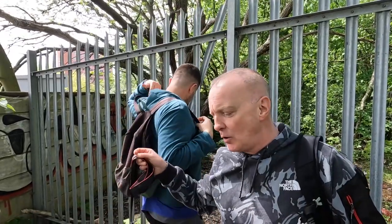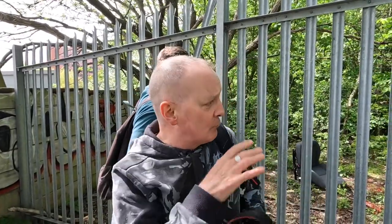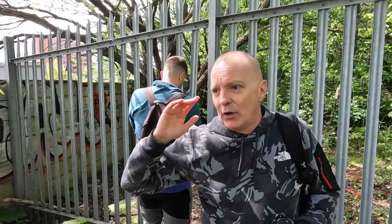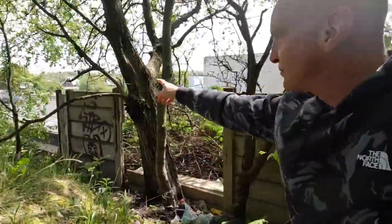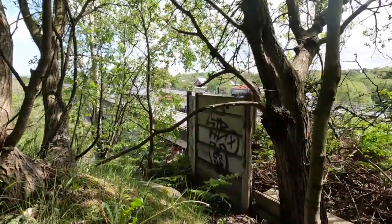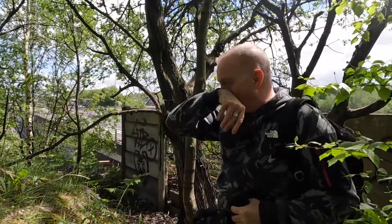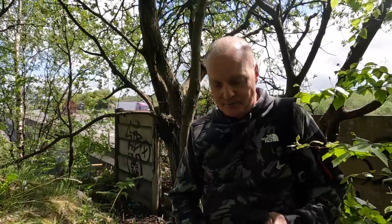Slim and petite. Right, what I want to do is show you now. We're actually on the abandoned railway line, which is there, where this fence is. But look what they've done, what they've put here. Look over here. The M60 motorway, the Manchester Outer Ring Road. Even if you wanted to reinstate this line, they couldn't because there's a motorway in the way.